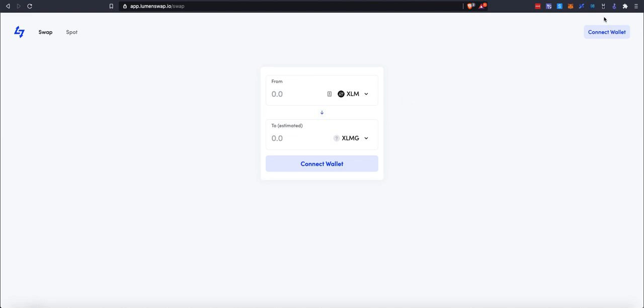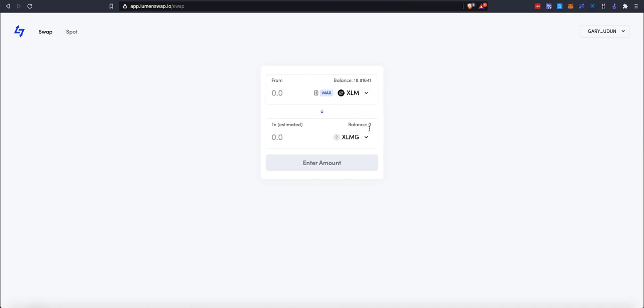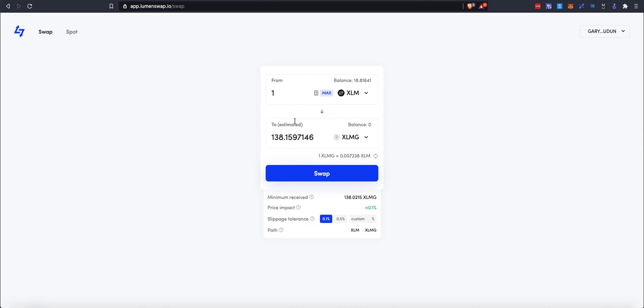So if we connect a wallet, let's have a look at connecting a wallet. We'll use our tutorial wallet, the Freighter. So if we wanted to swap, we can get a price pulled in from the swap. You can see here, this is giving us 138 XLMGs for every XLM. It's pulled it in automatically for us. That data's been drawn across by Horizon, which is a piece of technology that looks at the prices of different tokens within the Stellar ledger. So there we go. That's pretty much how you add on the swap, and how you add pairs on the spot.